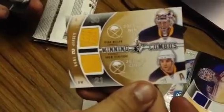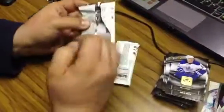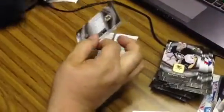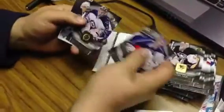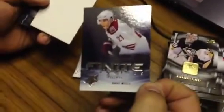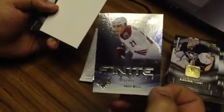Winning Combos, Ryan Miller and Drew Stafford, Buffalo Sabres. Three packs to go. Should have one more hit. I think we should have one more hit, right? Or that was four. Four. So we got a Finite of Andy McDonald, 239 of 499 for the Phoenix Coyotes.